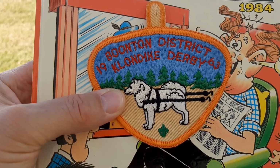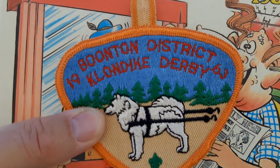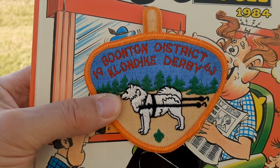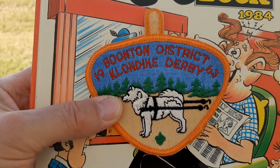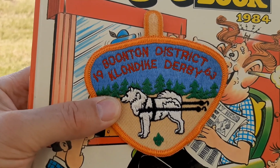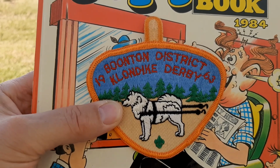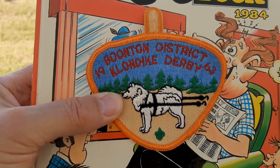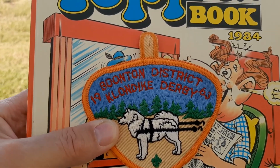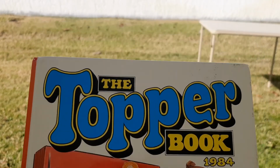But I found this on my old desk in the garage, my old studio. This is a Klondike Derby patch from 1963, Boy Scout patch, Boonton District. Let me zoom in on the 63. There it is, 63. And my first Klondike Derby was 1964. I turned 11 in September of 1964, but a good friend of mine who was older than me in Scouts gave me this patch, and I've had it a long time, and I've always cherished it. Even though I didn't go on that Klondike Derby, I cherished the patch. It's quite a nice patch. So we're going to read a couple more pages of the Topper book, and then get back to work.